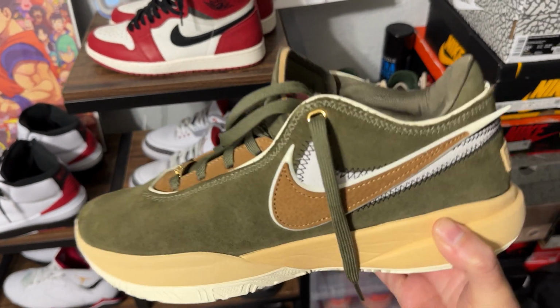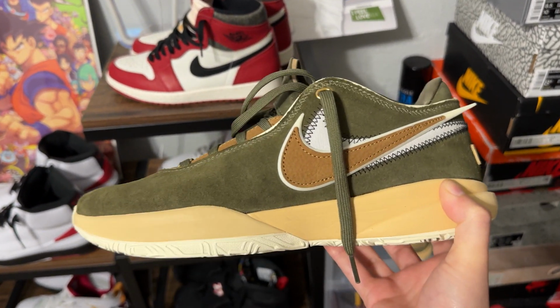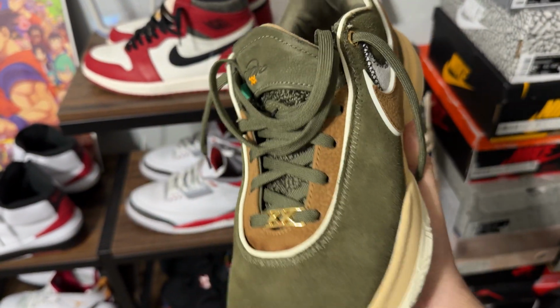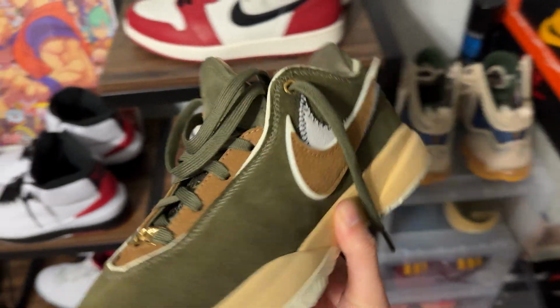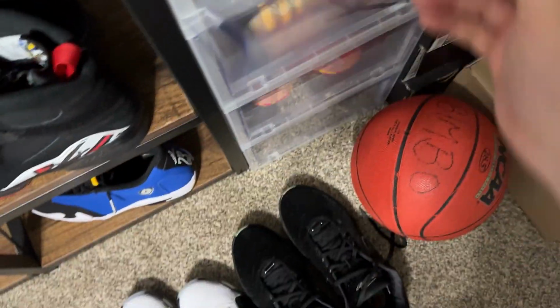Traction is amazing, support is amazing. It's the perfect shoe if you're on the heavier side and you still want speed, you still want support. Definitely cannot recommend enough the LeBron 20s, man. LeBron 20s, one of the best performing shoes in recent memory. I can't think of any other shoe that really performs this well, and especially in an olive colorway. I love olive green.